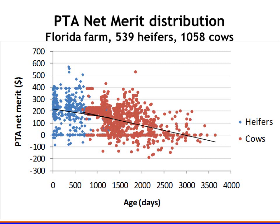And there are two things that you will see in this slide. You will see this high level of variability. So if you take the heifers, you can see that some of the heifers are as high as $550 and some of them are as low as minus $100. Likewise in cows, there is a high level of variability. So that's one point. And you can see also some trend in the animals on your farm.